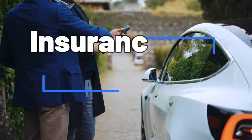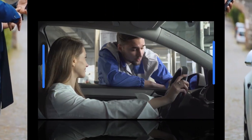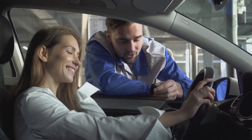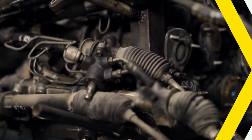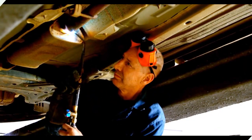10. Insurance and maintenance costs. Research insurance rates for the car you're considering before making a purchase. Additionally, consider maintenance and repair costs, as some models might have higher expenses due to rare parts or specialized mechanics.